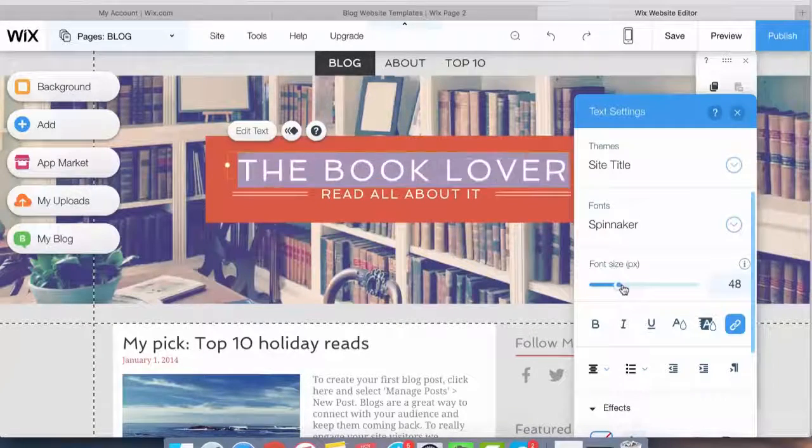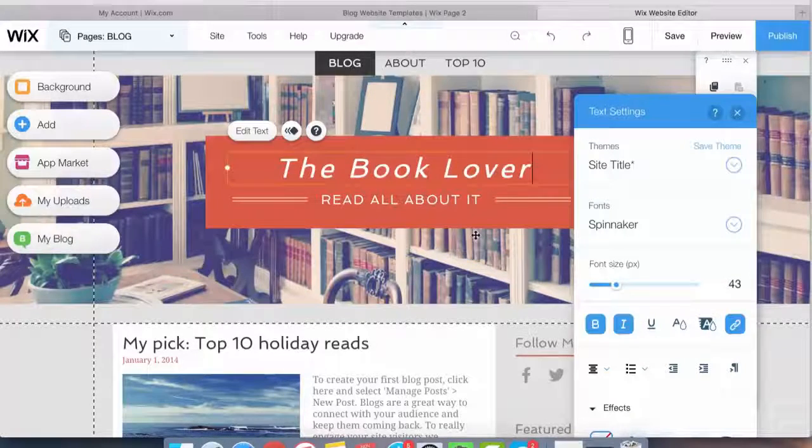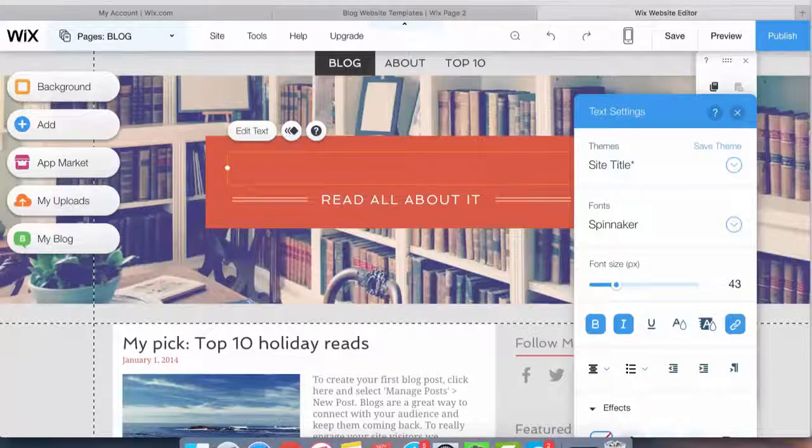I can change the font itself. I can make it bold, I can make it italics. Any of the changes that you would expect to be able to make, you can do those changes directly on the website itself, which is what makes Wix so unbelievably user-friendly and easy for anybody to use. So I'm going to delete the title, The Book Lover, and I'm going to replace it with Traveling to Thailand.